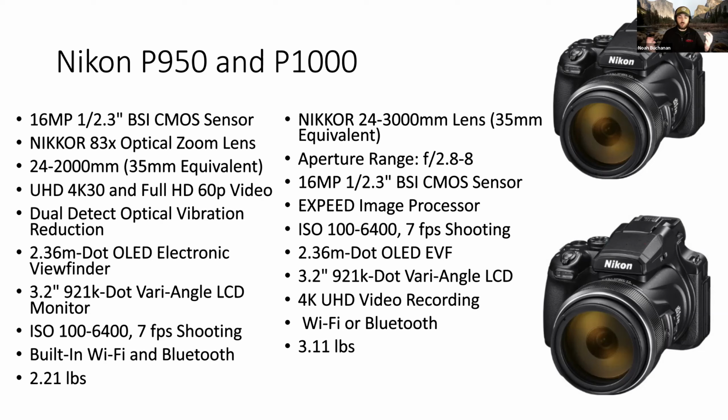They would be way too big. They would be way too expensive. They just don't exist. So these cameras are awesome if you need that extra reach. Now, all the way out at 2000, all the way out at 3000 is very hard to use because any little bit of movement or any little bit of shake is going to change your field of view so dramatically that they can be very hard to use.